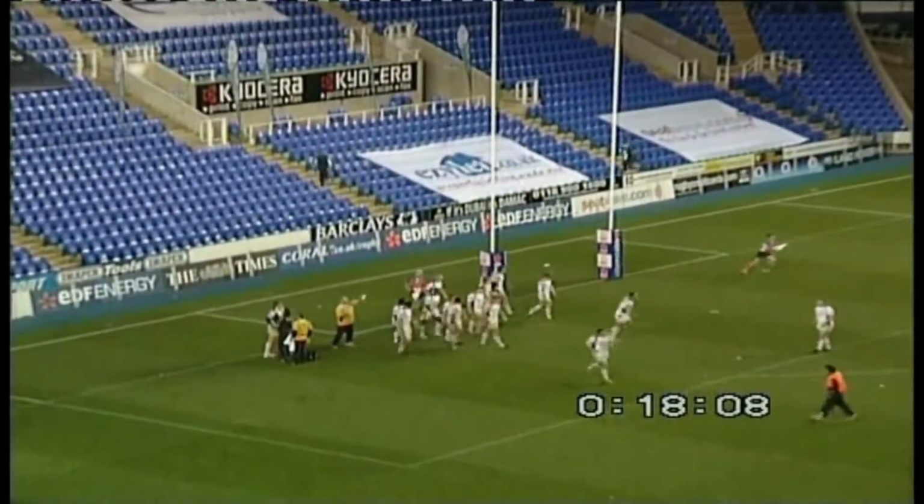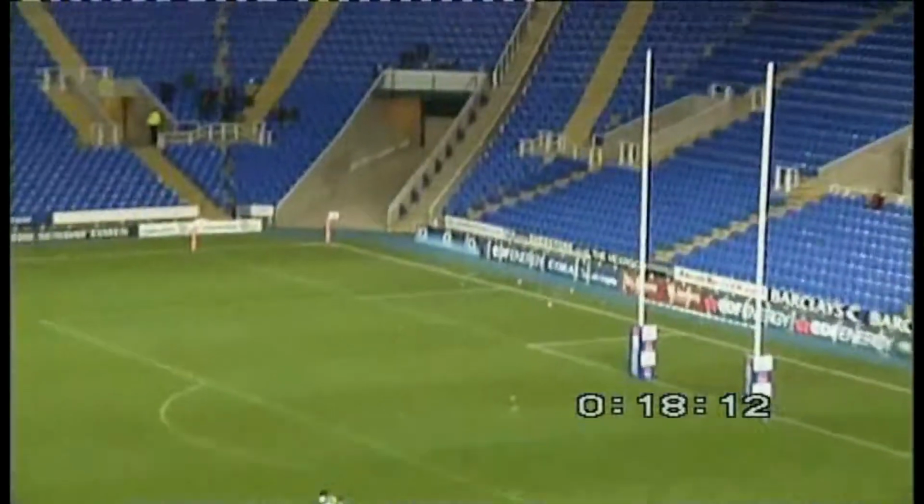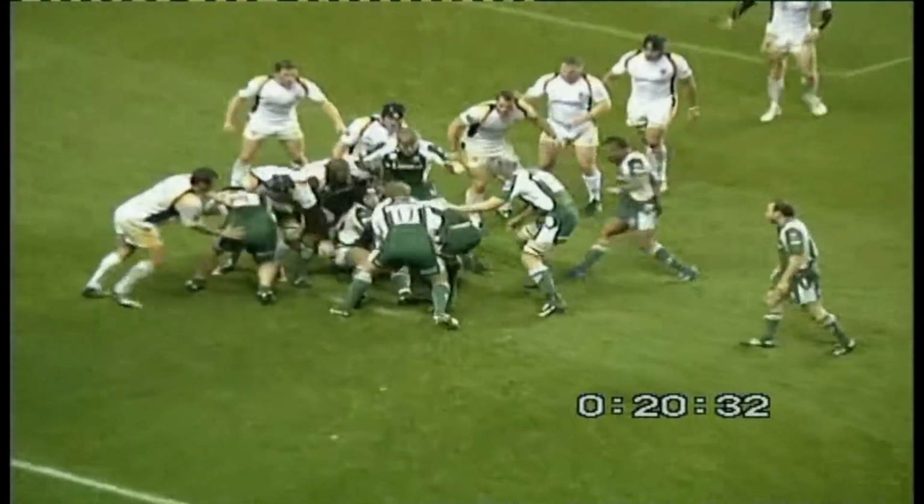It's a conversion by Nils Mordt. He's converted his own try, which I wonder why he's done that. Says Eoghan Hickey's still out on the field. Johnson's still obviously very young, just 23, and he will bulk up as a second row, I've no doubts.